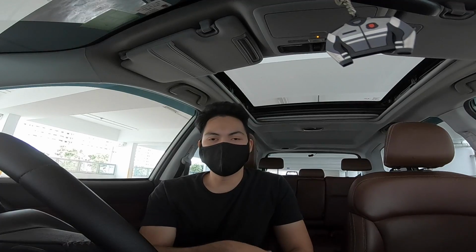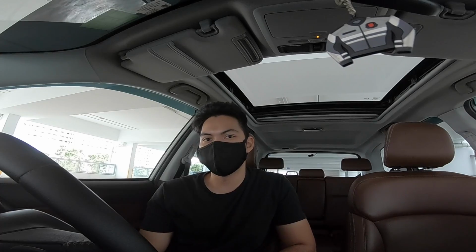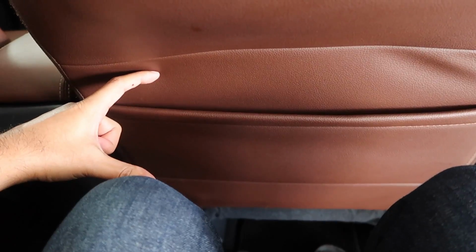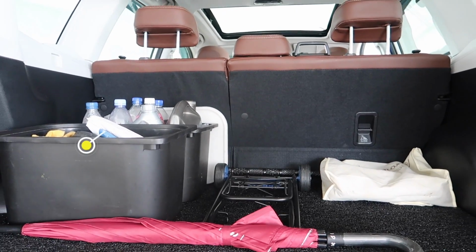More importantly, in the rear, tall passengers will not have a problem in this car, because I get more than one knee room of space with this seat in my original driver's position. I get more than one knuckle of headroom as well in the rear seats.